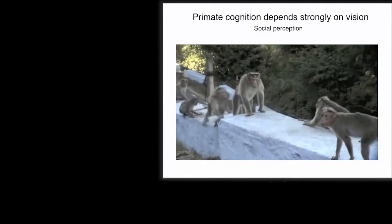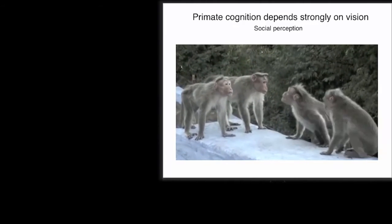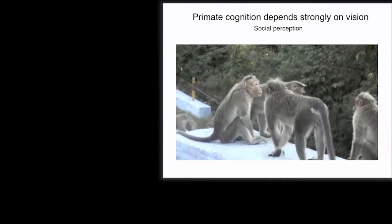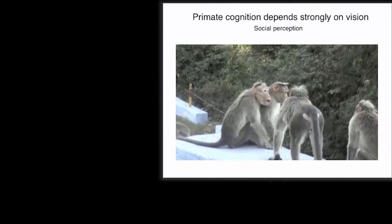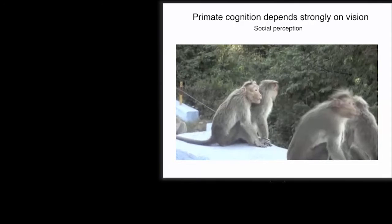Okay, so we combine that specialization with the more general mammalian uses of vision to end up in a very dramatic situation sometimes, where primates have to make quick social decisions based upon cues, often visual cues, and they have to respond correctly. So in order to support this kind of behavior, we have to have analyzers of different sorts.